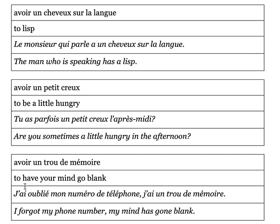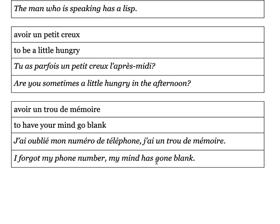I love that one. It's like it's saying he has a hair on his tongue. D'accord? Avoir un petit creux.